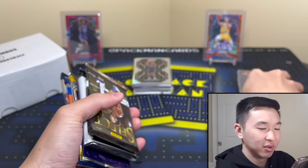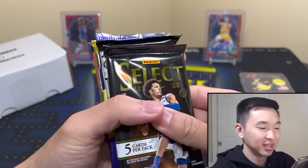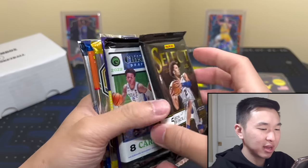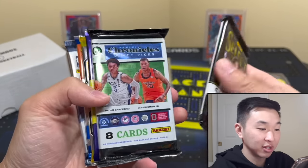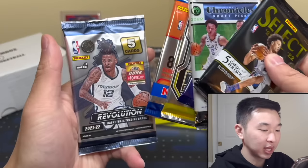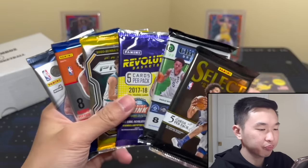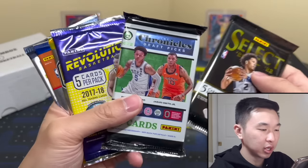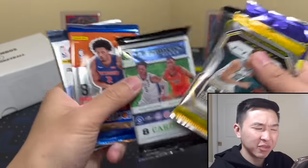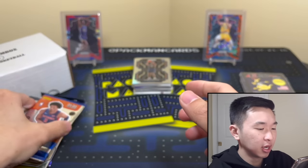Yeah, that 80 point business was odd. Don't know why we're getting 80 point when there's no products with 80 point cards really in here. Here's a thin Select, I think. It looked thick for a second, and I don't know, we'll see. Here's the Revo, the Chronicles, Prizm, Hoops, and Revo. All right, so this is the $140 option. Go like this. Kind of tough, but I think I'll go like that. All right, here we go. Next up, wish us luck.